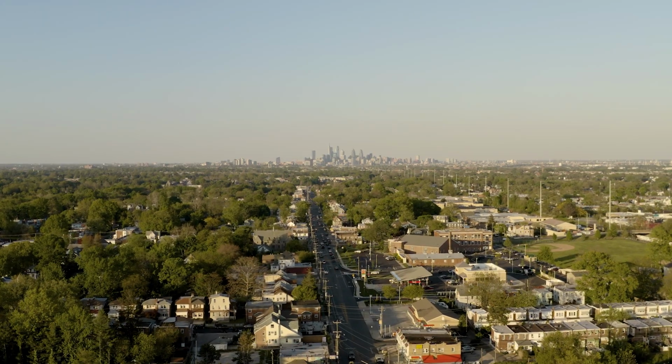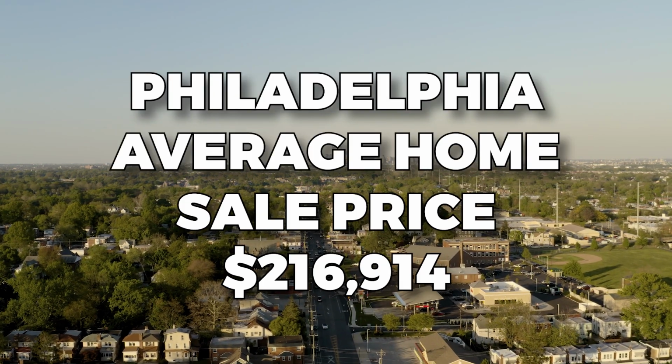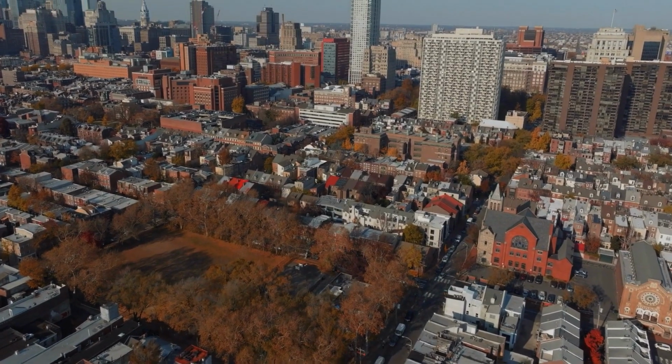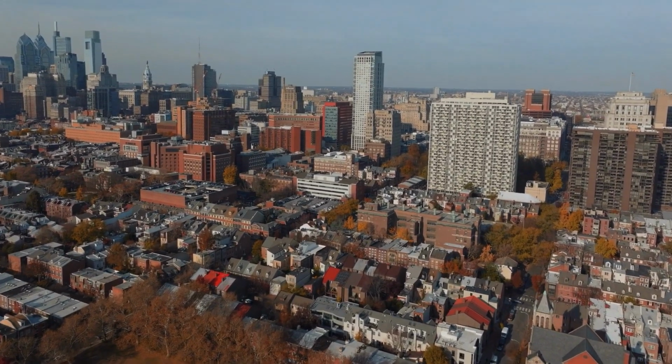The average home sale price in Philadelphia as of the time of making this video is $216,914, which is one of the lowest average housing costs across the entire country for a major city. Of course, every neighborhood in the city has its own average home price, along with every individual town throughout the suburbs.